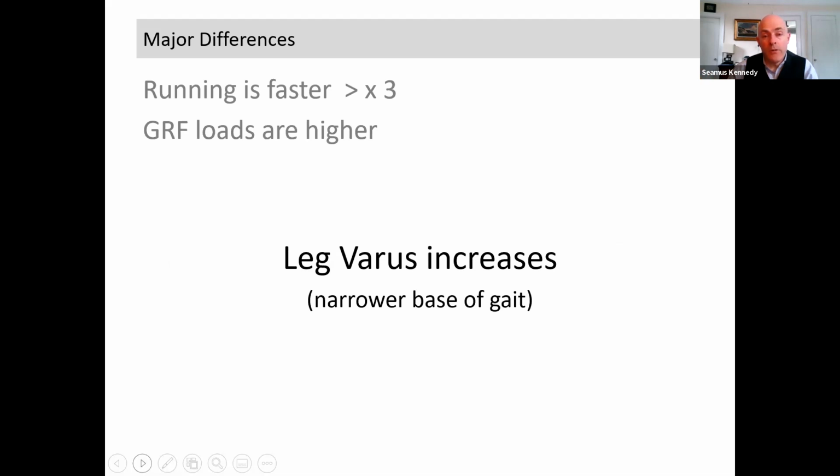And if you're not sure of that, on some quiet day, lace up your runners and out you go for a run. Run down the middle of the street or go to the park where they have a painted line. And you'll find it's quite easy to place your foot on the painted line with each step. Whereas if you were to walk, that'll be quite difficult. It'll feel like you're wobbling as you go. So that's a demonstration of this idea of leg varus, the narrower base of gait.